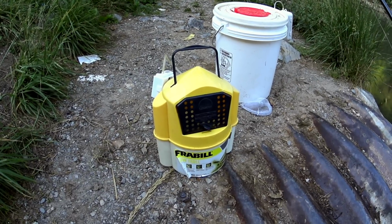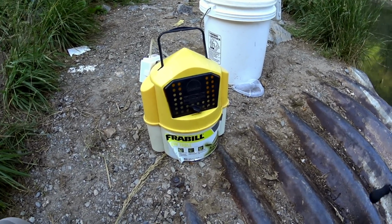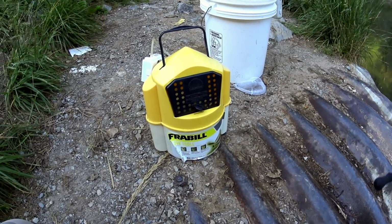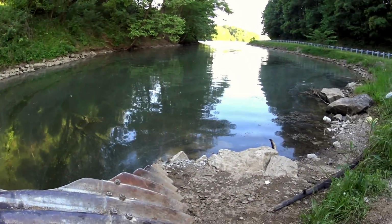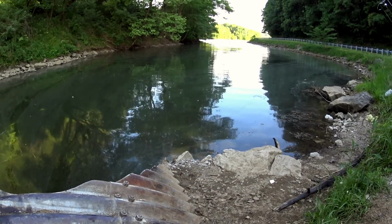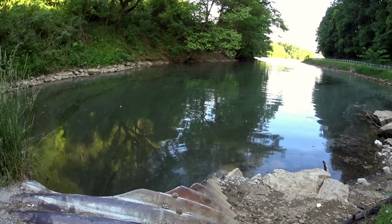I have some minnows left over from my last failure of a crappie video. So I'm going to try to use these minnows to catch some bluegill. And I know there's a lot of bluegill around this little culvert here. And who knows what else I might catch. Maybe I'll catch some crappie.